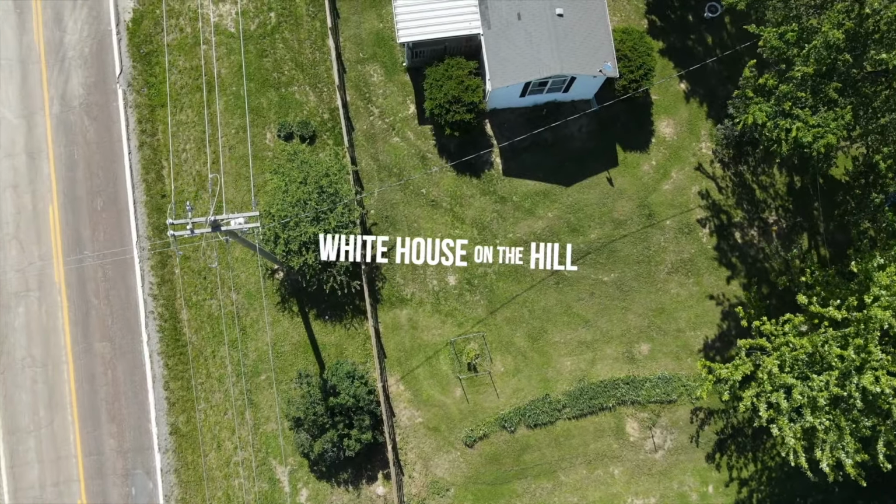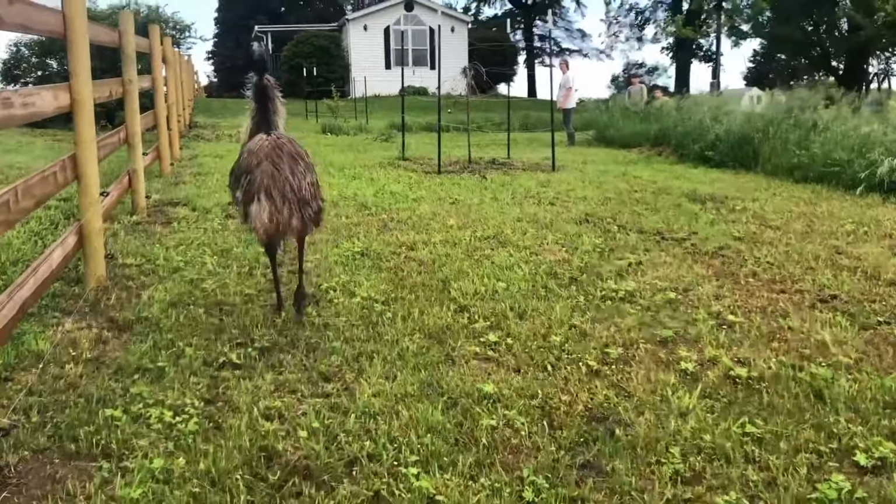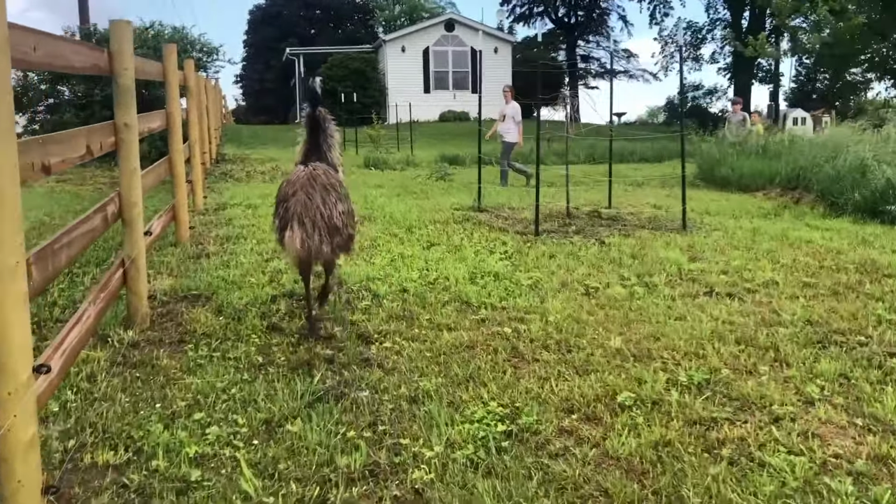So I came right around here, right up here at our front fence. Bamboo had walked right over here. And that's where I got the little clip of footage that you saw at the beginning. Bamboo was walking right up and down this fence. It's a good thing that we have this fence here.